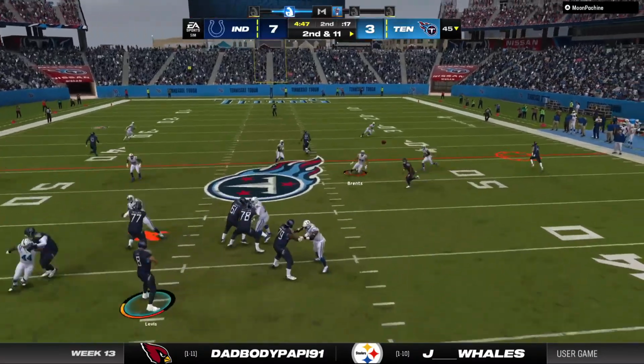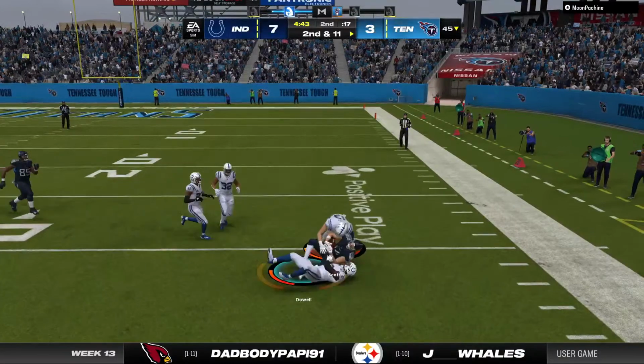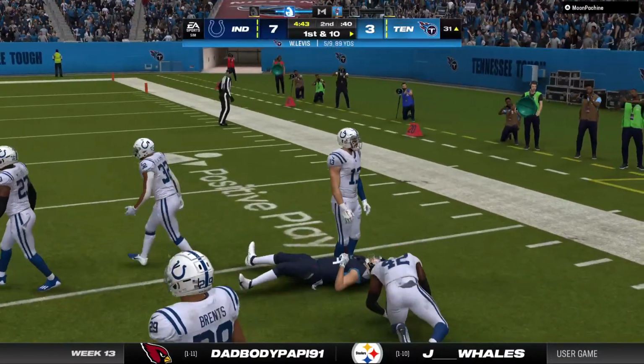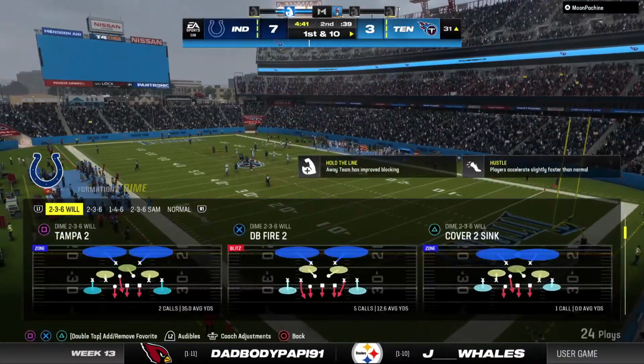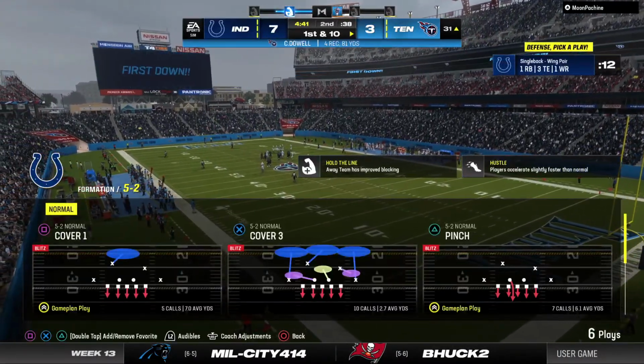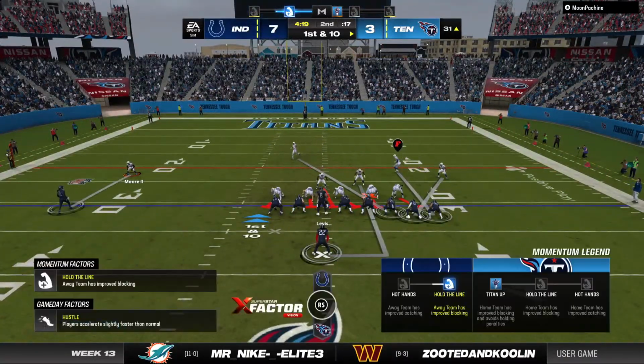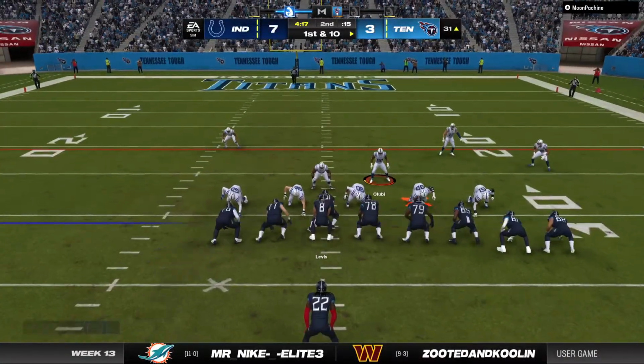Levis to throw it. He'll get that complete to Dowd. And they'll get him to the ground, and he has another first down at the Colts 31-yard line. The catch and run good for 24 yards. Now from Colts territory, here's a 1st and 10 down at the 31.